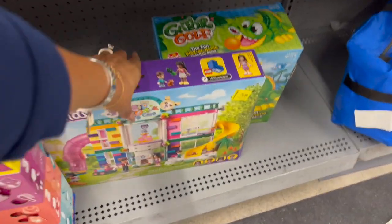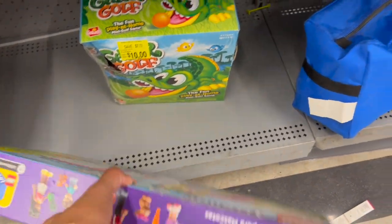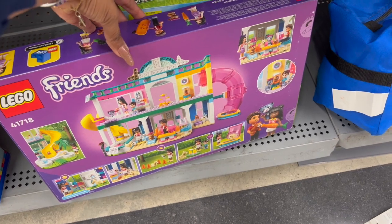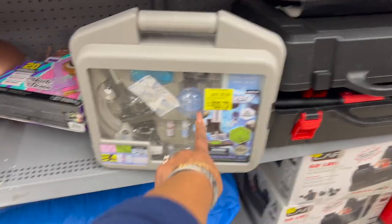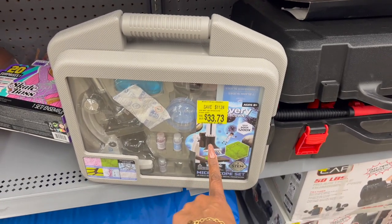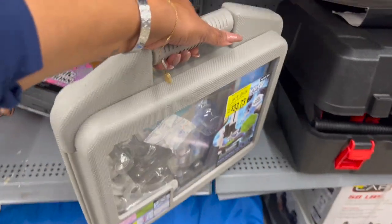And they have this. I have not seen. Oh, it's a Lego set. This is on clearance for $70, but Legos are so expensive. It's a Lego Friends. That's $70. Okay, I know this was returned. That's what the sticker means. But it is on clearance for $33.73, which isn't too bad, especially if it has all the parts, and it wouldn't be a bad deal.